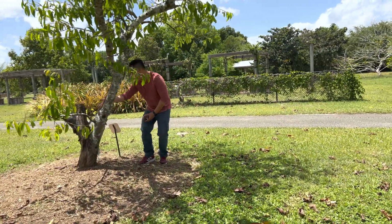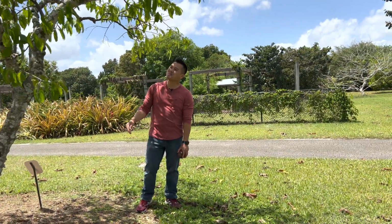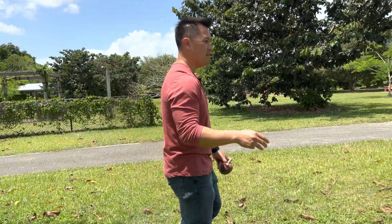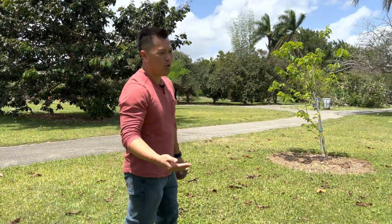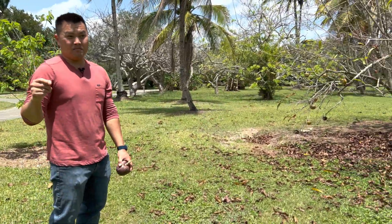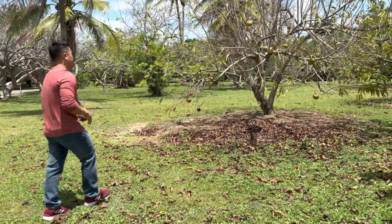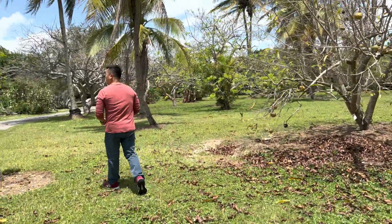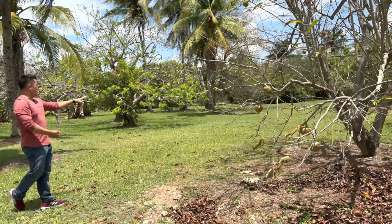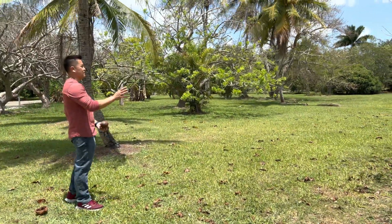Yep, this is sugar apple. I should mention sugar apples, although they are technically zone 9B capable, will require quite a bit of frost protection when they're young, even when they're mature. Soursops, you're gonna want to frost protect even when mature. So anyhow, that concludes the Annona section of the park.